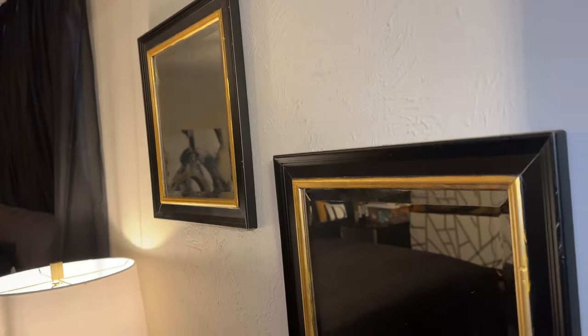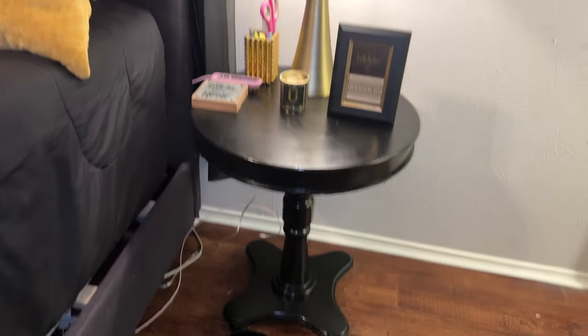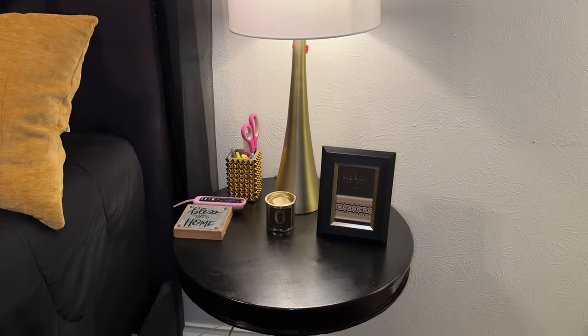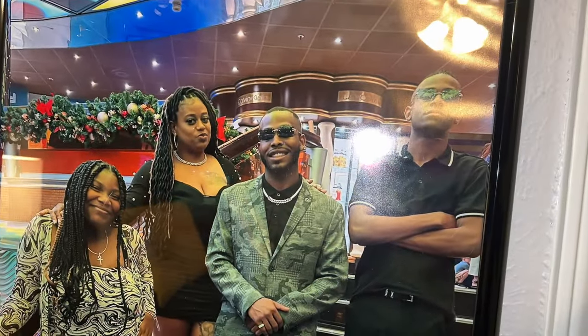Okay, let's go to the bedroom. So I have little mirrors right here. This is the table that I painted. Just got a gold lamp. I gotta put a picture in that picture frame. Don't worry about that. That's the picture of my children.